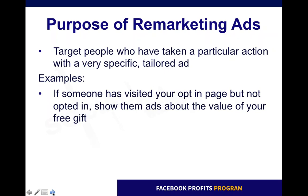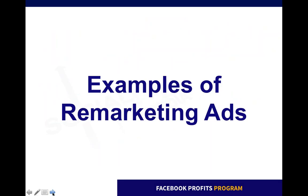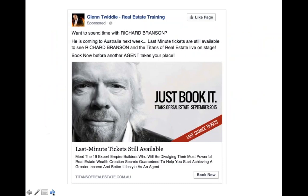If someone has visited your opt-in page but not opted in, show them ads about the value of your free gift. This might be testimonials from other clients. It might be video testimonials from other clients. Get creative with this stuff. If someone has abandoned your shopping cart, so partway through the buying, show them ads about the benefits of your product, okay? I show them, "Hey, listen, free shipping until Sunday," which can drive them back to get the running tops. So here are some examples of remarketing ads.